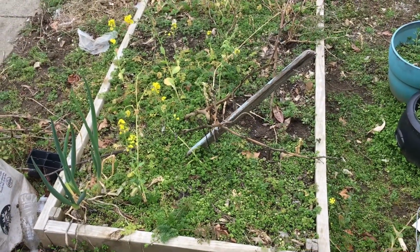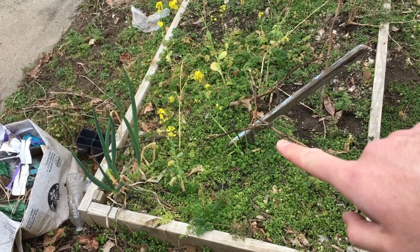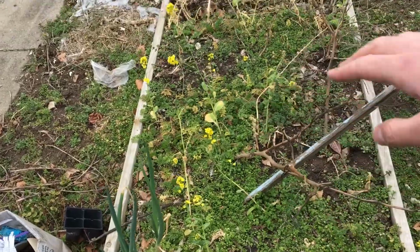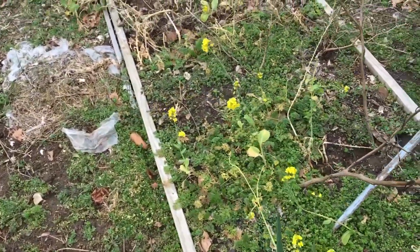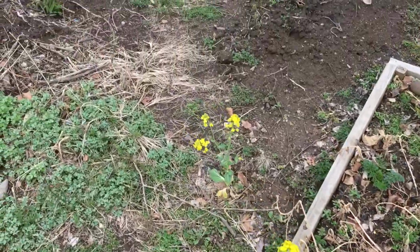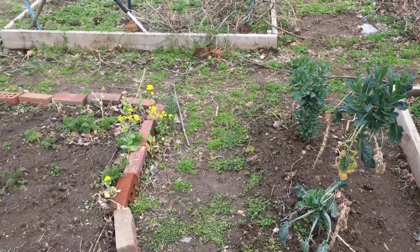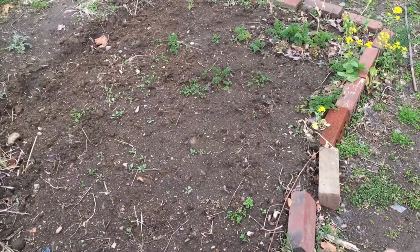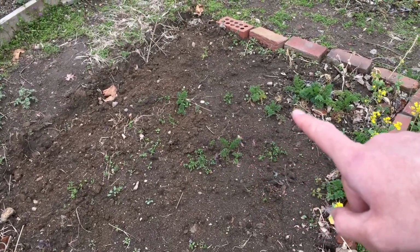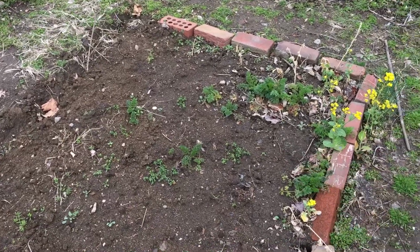So here's one of the other beds. This was an eggplant, which obviously died in the winter, and of course there's the flowering bok choy. And as we come around to the other beds, more kale. This bed has been prepped. I don't know what's going to be planted here, but we do have some residual carrots that sprung up in the fall and they survived the winter.